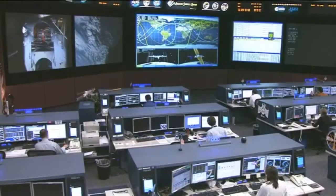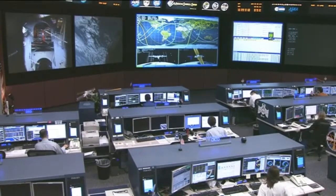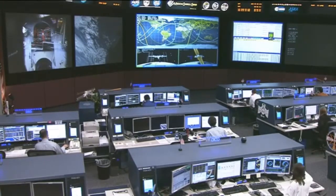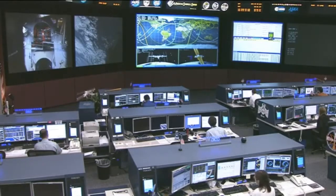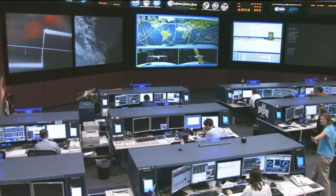Those three crew members are now safely back. Oleg Kononenko is back in Star City, just outside Moscow, and Kuipers and Pettit returned home aboard a NASA plane shortly after checkups and the landing, and they are now back here in Houston.